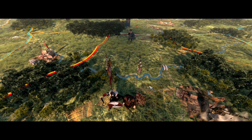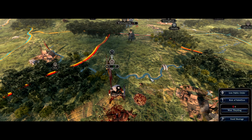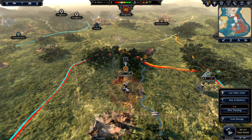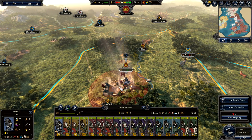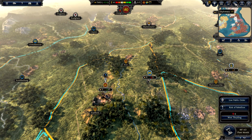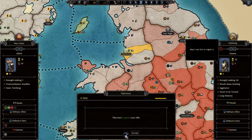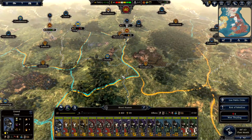Stab him in the foot, chop his head off. There you go. Kill the captives. We await your commands. Yes. Now I will negotiate peace. Because I don't need to take your lands anymore. I hope you will not try my patience today. Sure, I could have gotten money out of them, but I don't need the money.